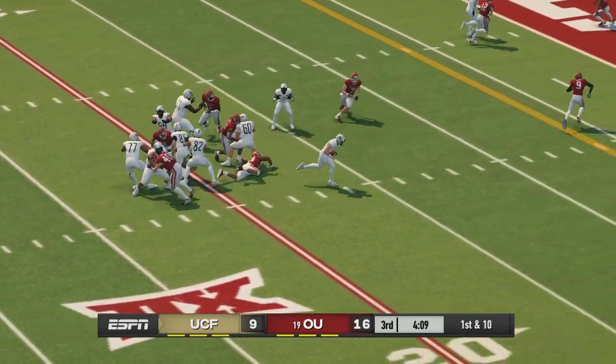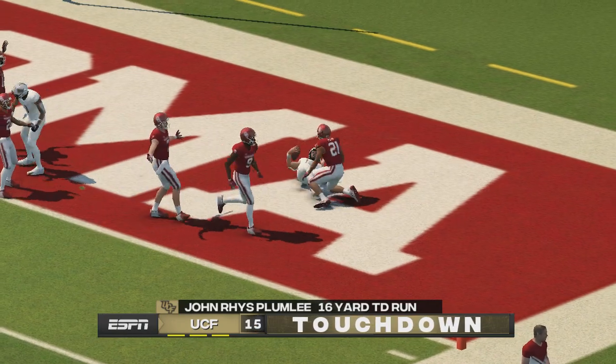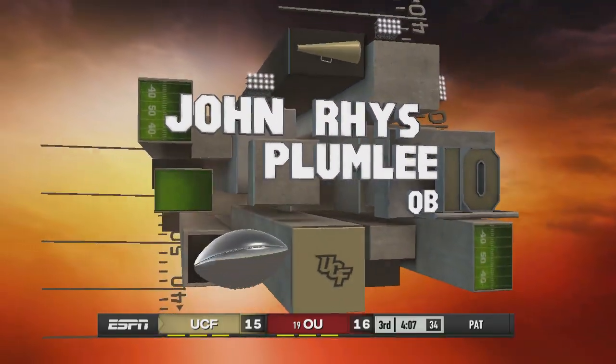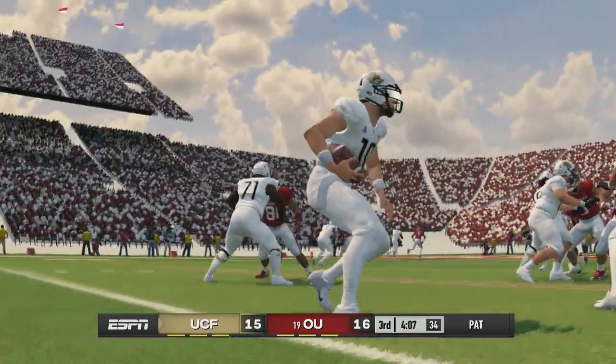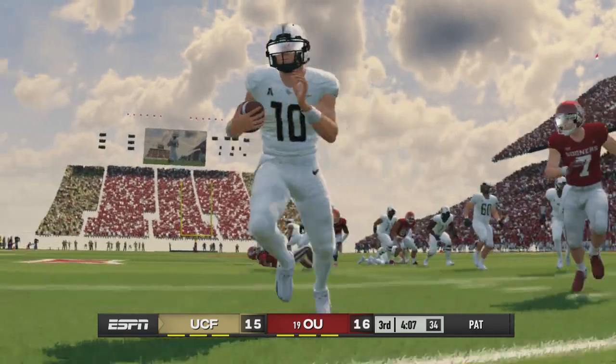He's going to try and scramble. And he has it on the corner. And now he's going to improvise. Touchdown, UCF! Great call by the offensive coordinator. Big time play, taking that ball all the way in. Maybe the defense wasn't expecting a run.